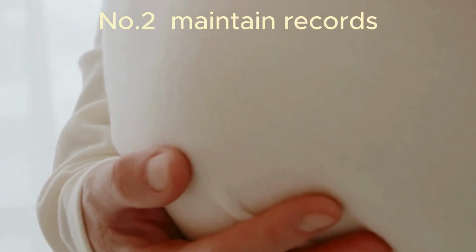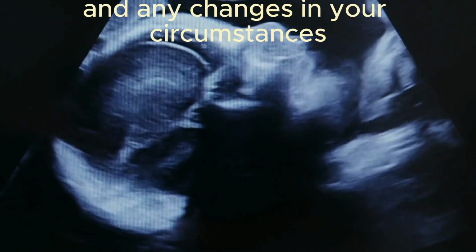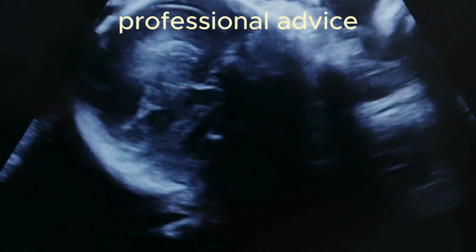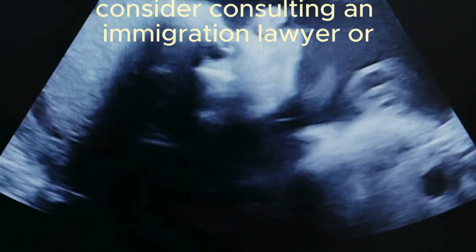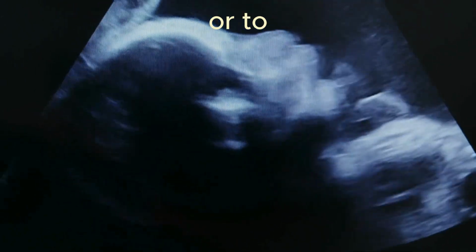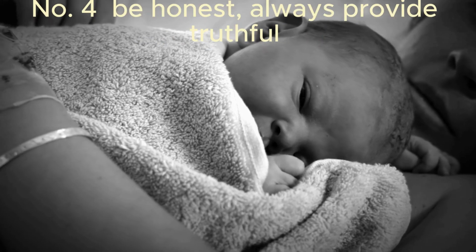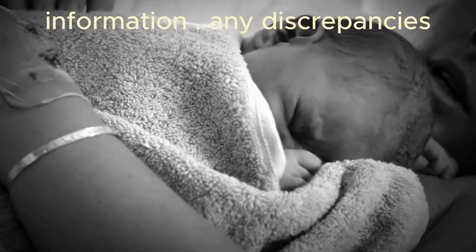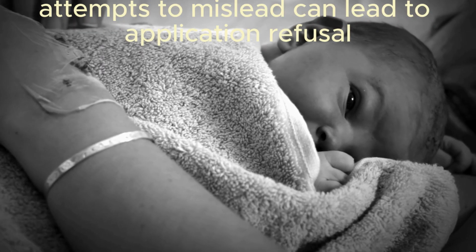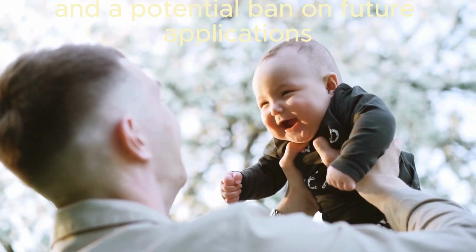2. Maintain records. Keep records of all correspondence with the Home Office and any changes in your circumstances. 3. Professional advice. Consider consulting an immigration lawyer or advisor to help with complex cases or to ensure that your application is as strong as possible. 4. Be honest. Always provide truthful information. Any discrepancies or attempts to mislead can lead to application refusal and a potential ban on future applications.